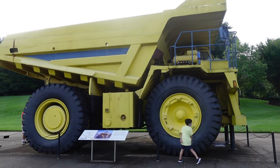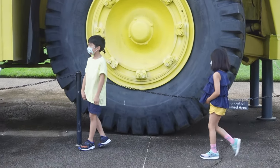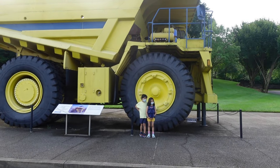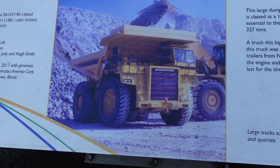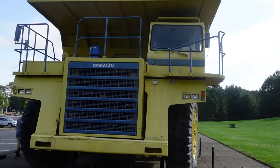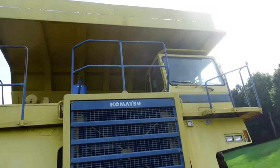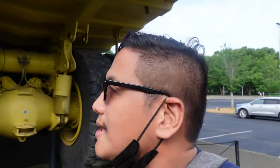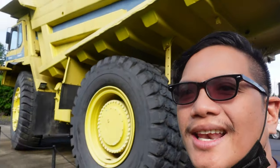Look how big that truck is. Whoa! Wow. KB and Cali, the size, half the size of the wheel. Come on, guys! Yeah, that's too big of a ride. It's like a monstrous. How do you even climb on this thing? There's no, like, a ladder or something? I don't know.